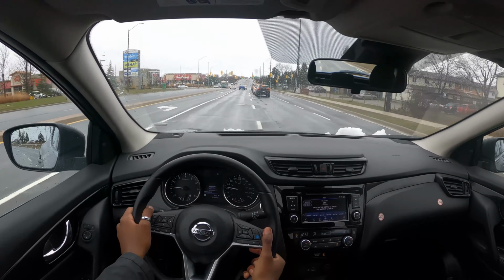Again, this thing is all-wheel drive, it's a mid-size SUV. This amount of trunk space, and you get your spare tire down here. I low-key was expecting a little bit more, but it's a Qashqai, so I don't feel like this one has the best options out there.